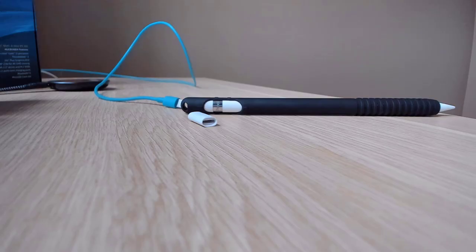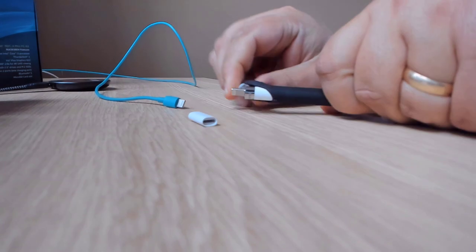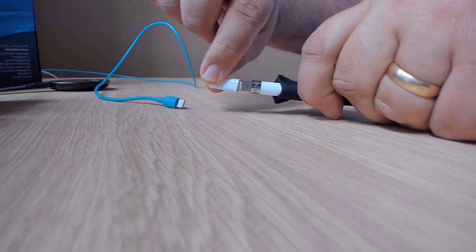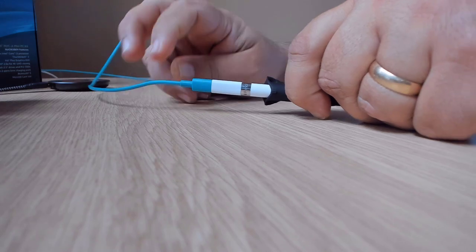And of course, the one thing nice about the Apple Pencil is that it does come with a gender bender that allows you to connect this plug directly into a regular lightning cable, and then charge it with its own cable. So easily done as well.